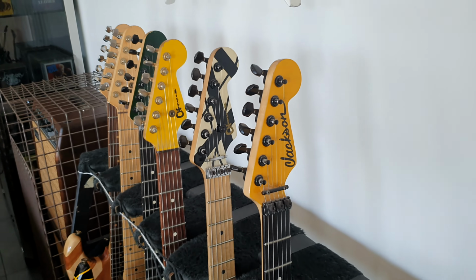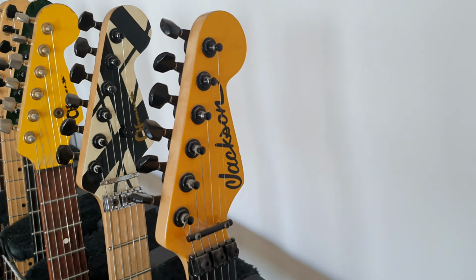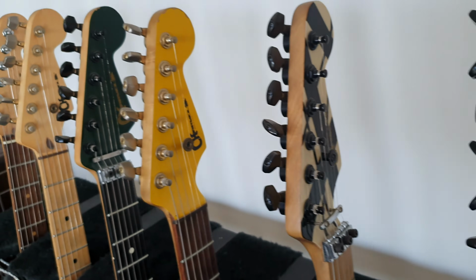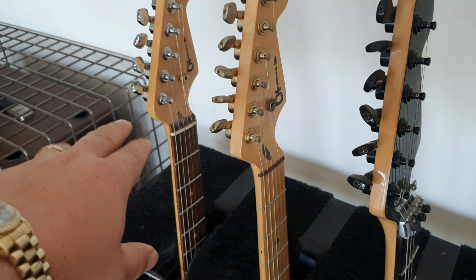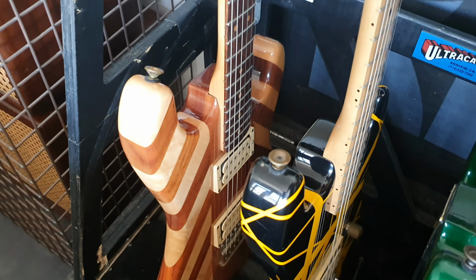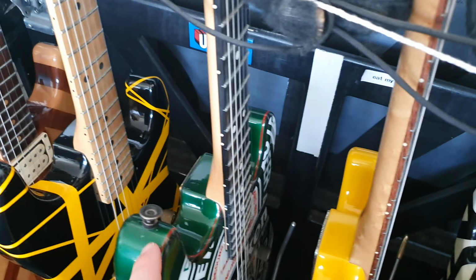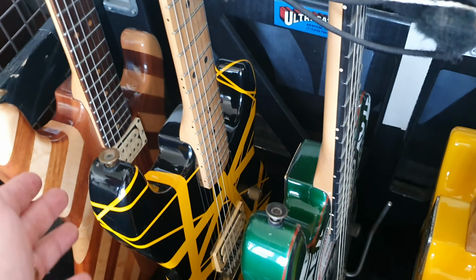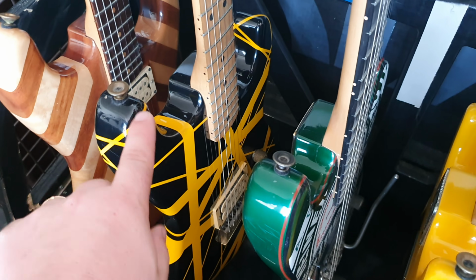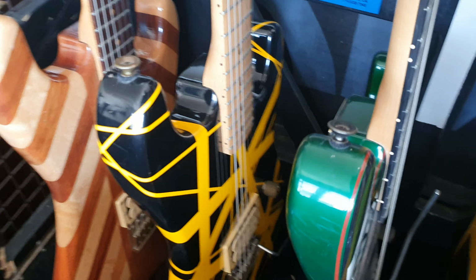We are back with a trip through time. This is the early evolution of Charvel Strat history, starting from about 1979-80 right here with the butcher block style, going all the way to serial number 1. So these two are pre-serial number. Obviously, this is a Van Halen style, one of the very few that were ever made because Eddie stepped in to put the kibosh on that.